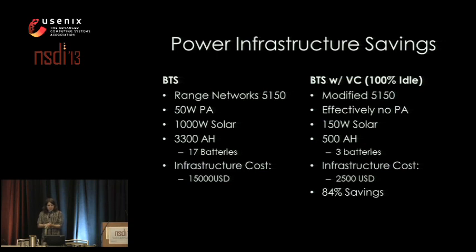So let's start to measure the actual power savings. On the left, we have that thought experiment we had earlier with $15,000 worth of power equipment. And on the right, we have our base station with virtual coverage enabled. So this base station is now, we're assuming it's 100% idle, which is a little bit silly. That means there's no communication going on. But it is an effective lower bound on the amount of power we can save, because this is exactly equivalent to a base station that has no power amplifier. This is just the CPU and the radio broadcasting. So we cannot save more power than this. And that is 84% power savings there.